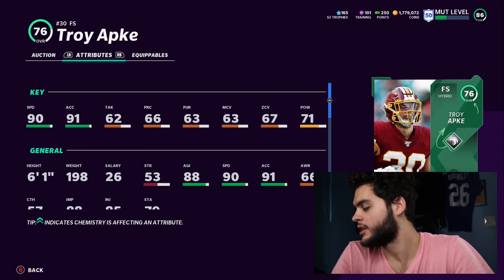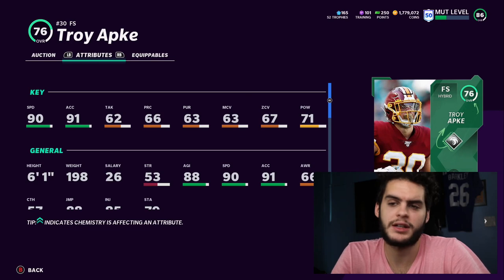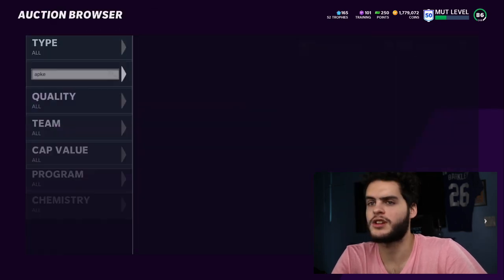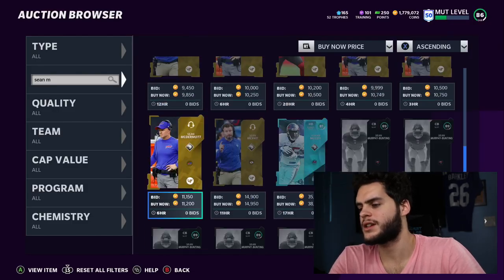I mean, of course, tackle too, because there's certain times when it gets annoying if you can't make a tackle with your guy. But Apke's going to be great, especially if you use your deep. Again, if you want to end up using him in the short and the box, it's great too. But if they start running on you, you may have to sub him out or just not user him anymore and get a bigger guy in the box. On to the next guy.